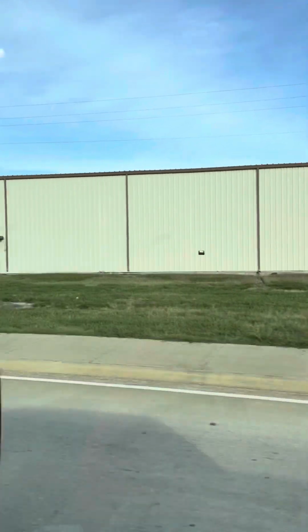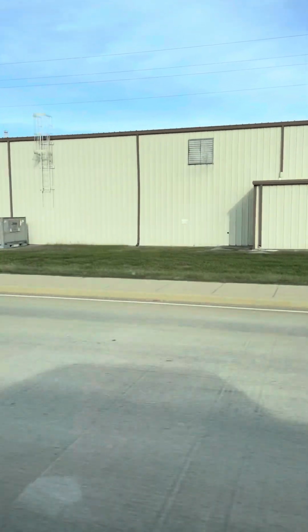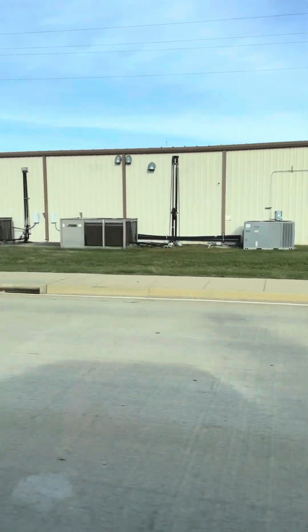And it's kind of interesting the way that the road curves. The buildings are straight, and they're straight for some reason because there's a right of way right there.